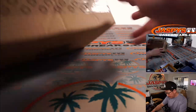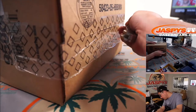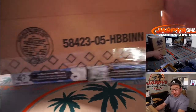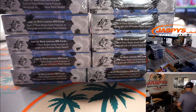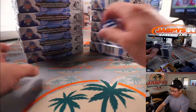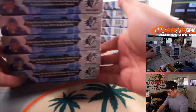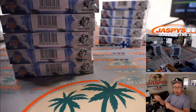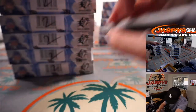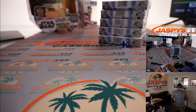And now let's pop open this case. Let's see which half we're gonna do here. It's a five box break, right? Yeah, five boxes. All right, once again, one, two, three for the left side, four, five, six for the right side. And it's five, one, two, three, four, five, six. So this we will save for break two. So we'll mark all these two so we know they're from the same inner case.